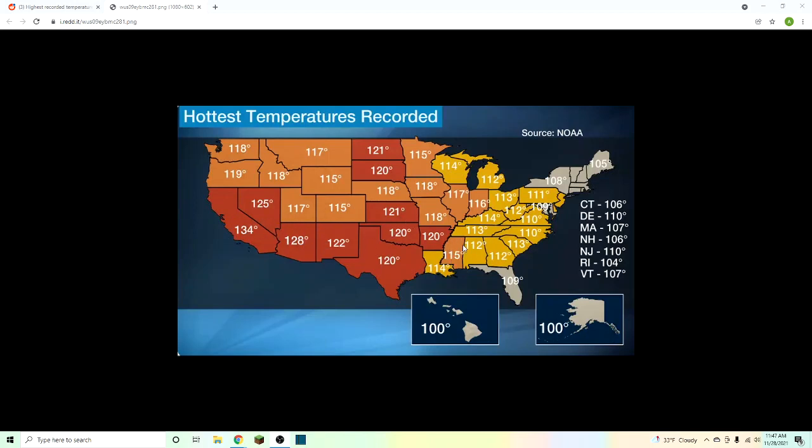128 for Arizona. I wonder why Mississippi's so high in comparison to a couple of these states. I don't know. But New England's pretty good. Alaska is 100, which I thought would be a little less, but still. Hawaii I thought would be a little more as well, but I guess it's because it's kind of tropical. But yeah, this is pretty interesting. I was in Texas at one point, and I think it was 116 while I was there. It was crazy. It's very hot over here.